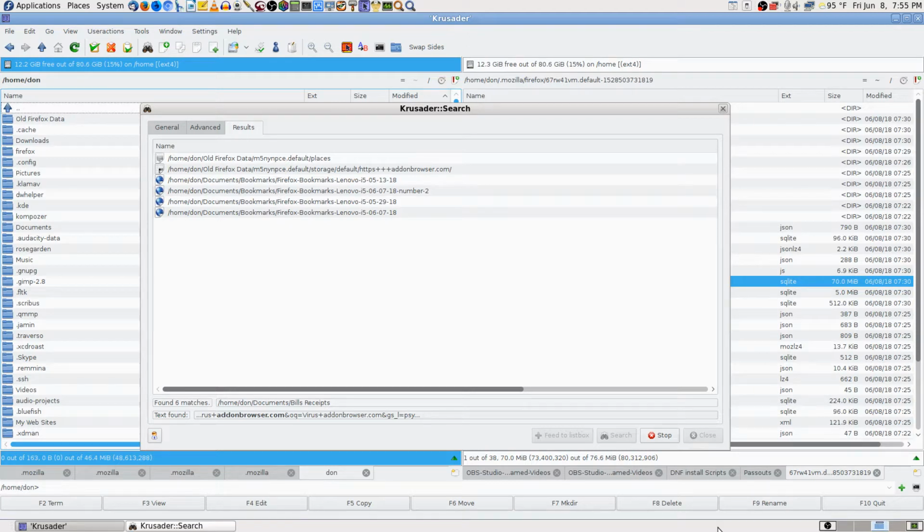Not that I would really want it the way it was, because it's full of this crap right here. Addonbrowser.com, I hate you. Okay. And now I realize, no telling how long it's been on there. Well, I know how long it's been: whenever I installed that stupid add-on from addonbrowser.com, that's how long it's been on there.